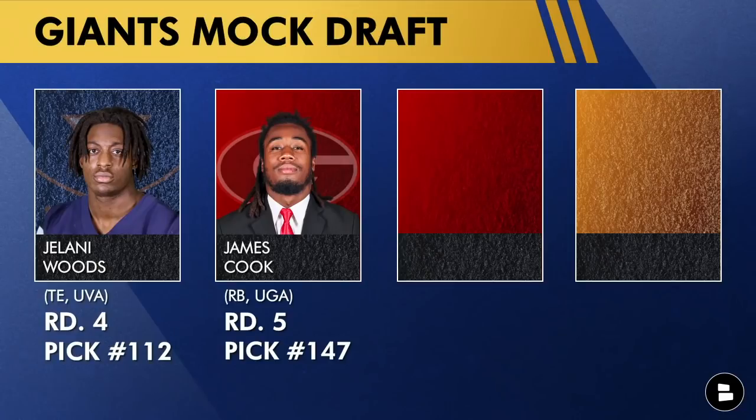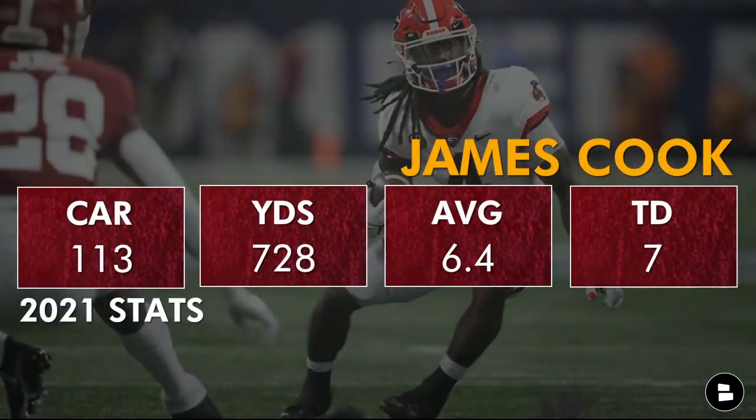process a whole bunch, and that's James Cook. Do I think he'll be there at round 5? Maybe, but in our draft simulator, he was there, and it's because he wasn't that great of an actual running back at Georgia. Didn't get the most touches, only 113 carries, 728 yards, but this is someone that is going to be used as a weapon in the Brian Daboll offense.